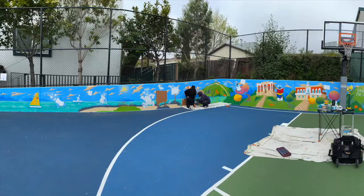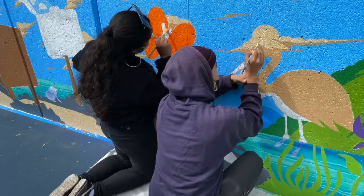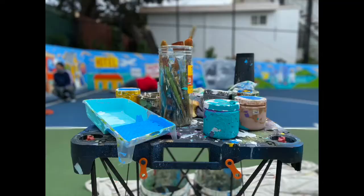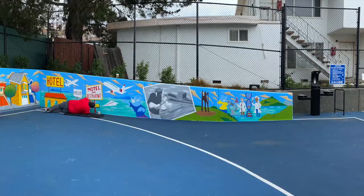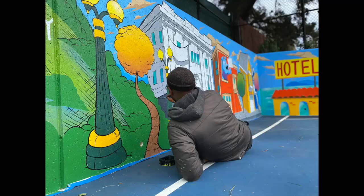The city of South San Francisco welcomes its newest art installation titled Our South City. Located at Gardiner Park, this mural was created by Bay Area artist Sirron Norris, where he takes us on a whimsical journey of South San Francisco's history from past to present, highlighting some of the city's most iconic locations. We invite you to visit the mural at Gardiner Park here in South San Francisco.